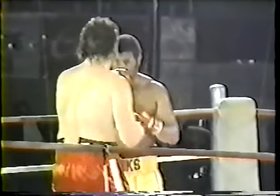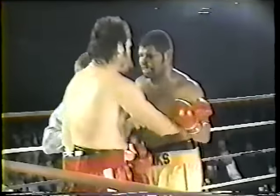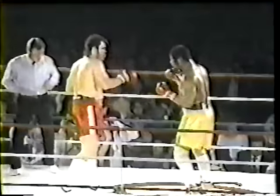Bring it up through the middle. Leon's come to fight. He means business. There's no question about that. Cobb now takes over and he peppers him with that left hand. Now Cobb looks tired. He's lacking the footwork and he looks a little slack. His feet and his legs twist on.